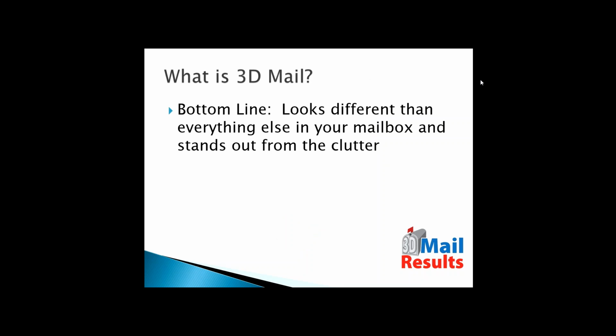Remember, we have 1.4 million marketing messages we're competing with every year, 3,800 a day. We have to stand out, and if we don't stand out, we're going to get lost in the clutter and be just another blip on the radar screen, which is not what we want to do.